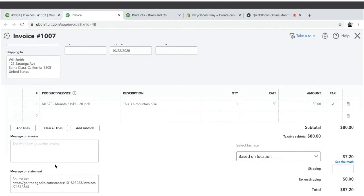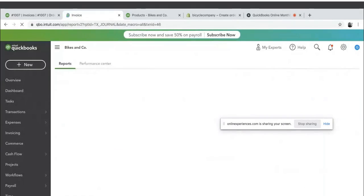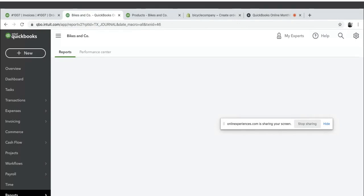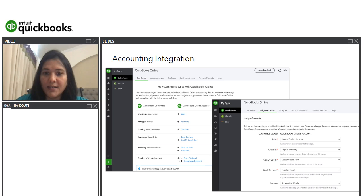Okay, and if I hit on more, like any other invoice, you can go to the transactional journal and you can see that journal entry that was created there.